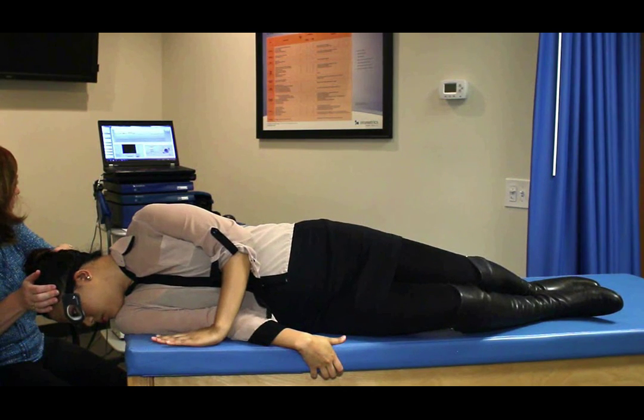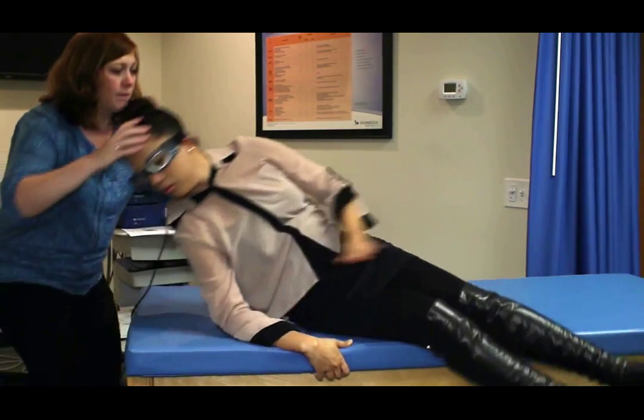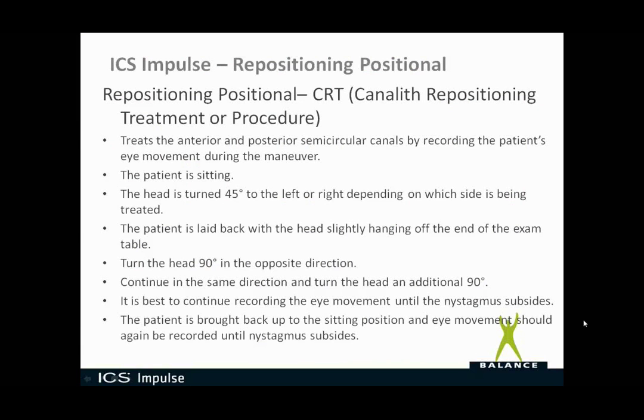It is best to continue recording the eye movement until nystagmus subsides. That means you don't move a patient from one position to another until the nystagmus has subsided. What's very nice about the software is that it gives you a real-time SPV so that you can monitor that nystagmus. At the end, the patient is brought back up to the sitting position, and again, the eye movement should be recorded until nystagmus subsides.